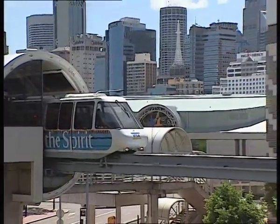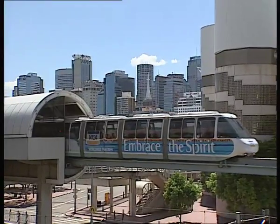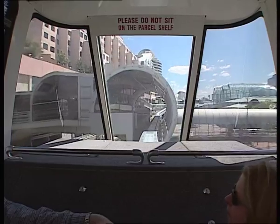Apart from buses in Sydney, there is another means of transport that is as modern as the city itself. The single-track line circumnavigates the city through the small streets of Darling Harbour down to the city centre.